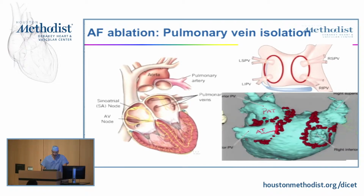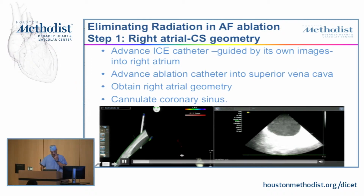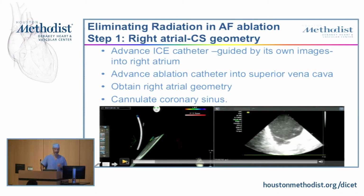So over the past few years, I optimized a protocol to minimize fluoro. Not just minimize, to eliminate fluoro, to the point that I don't wear lead. Nobody wears lead in my cases. Anesthesia loves to work with me. It's really a minor detail in terms of the actual fluoro reduction, from 3 minutes, 1 minute, to 0.